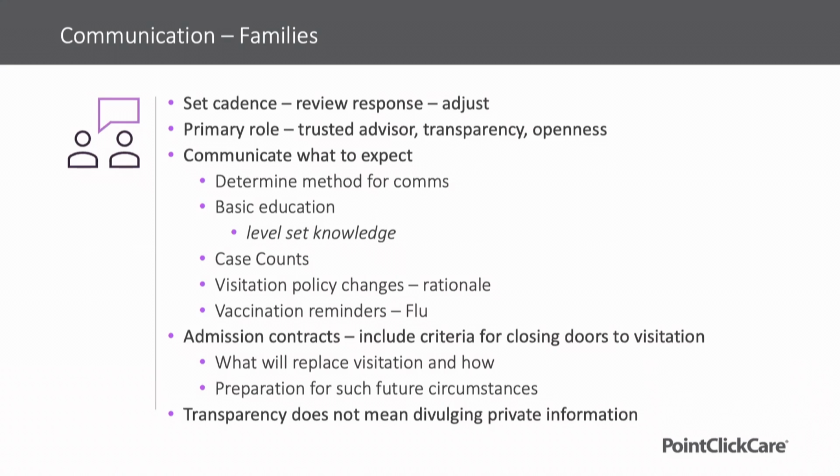You need to provide a basic level of education to level set knowledge because there's a lot of disinformation out there. Providing information like the information at the front of this deck, for instance, what's common with coronavirus, really helps level set information so you can have educated conversations with families. Case counts for them, I would provide them with county case counts as well as facility case counts. And remember, transparency does not mean you're divulging private information here. So we're telling them numbers, we're not telling them people. You need to be clear on any visitation policy changes and provide them with the rationale, and also maybe provide them with the vaccination reminders, especially around flu, because visitors coming and going out of your facility, you don't want them bringing in flu either.